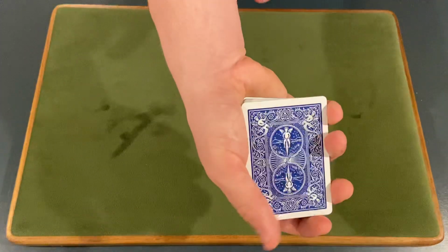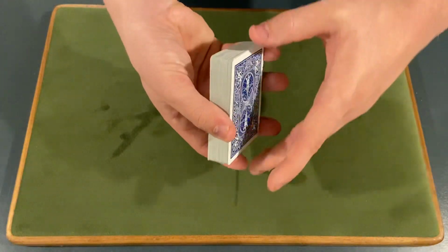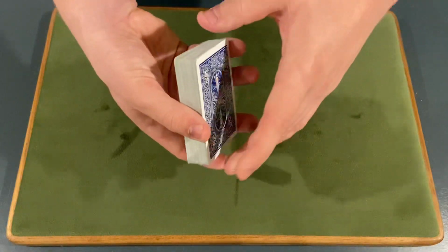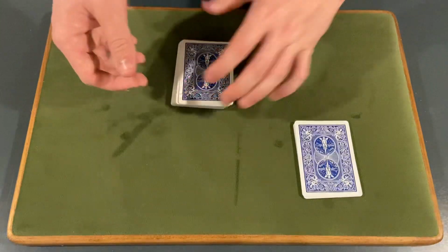Now, obviously, you can put the cards a little bit out in front of you so you can see the break, right? So you say, what was your number? Obviously, I'm not going to be performing it like this, but they say 10. You pick up on that break, and you set the cards down.